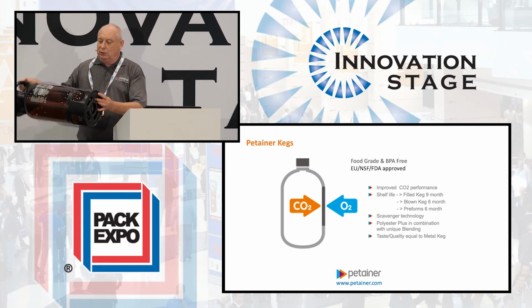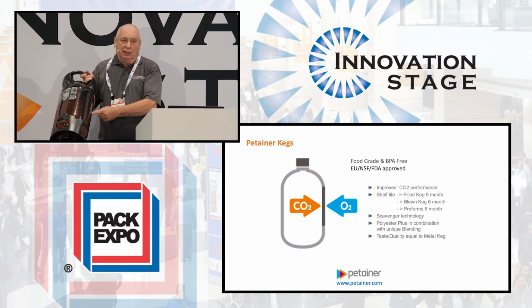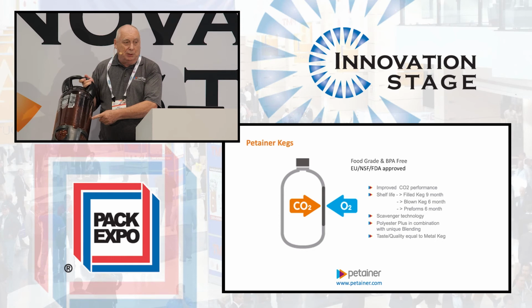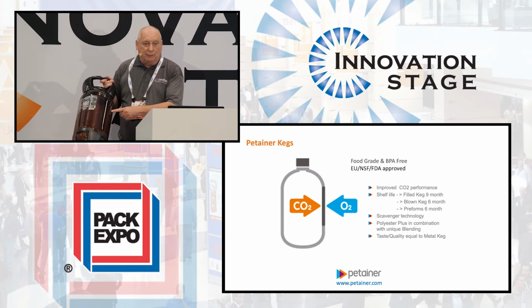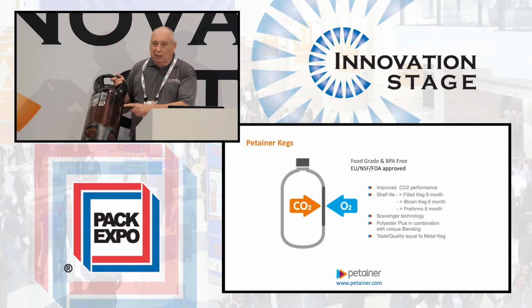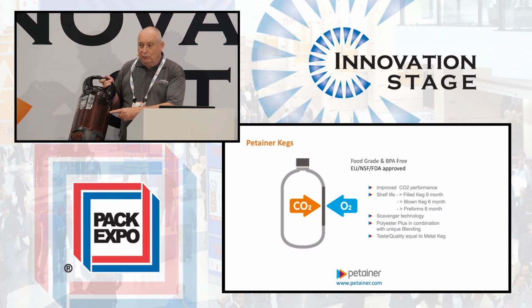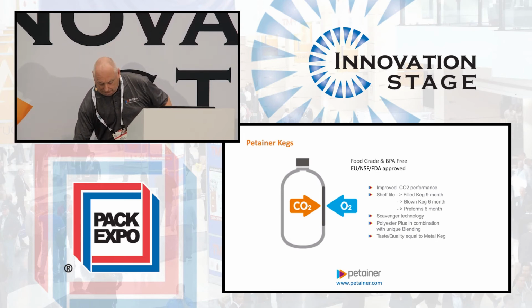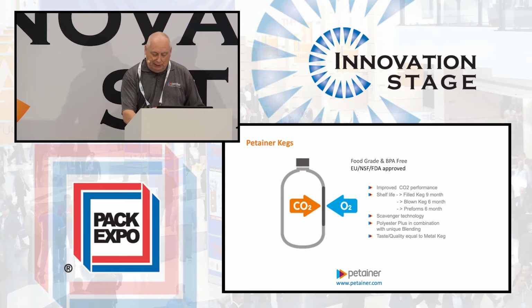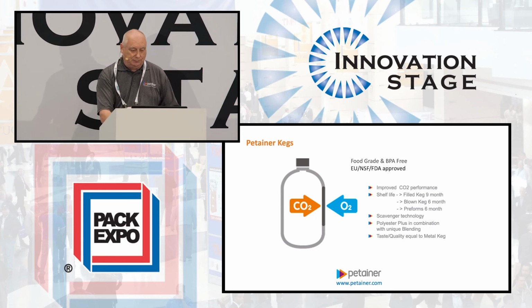The product is also tinted. In this case, we use a brown, but we also use a green if necessary. And this gives excellent UV protection to the product as well. So with this, we can get very good shelf lives, over 9 months shelf life in this product, once it's filled. And of course, HPP helps that further.